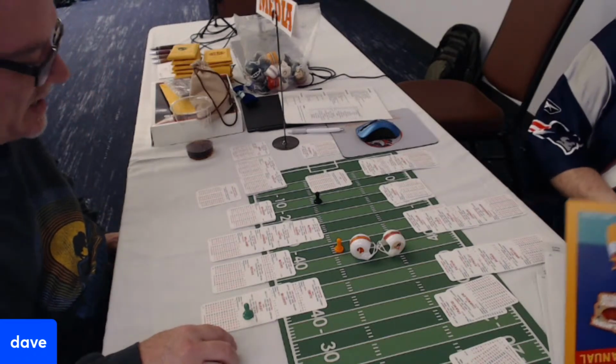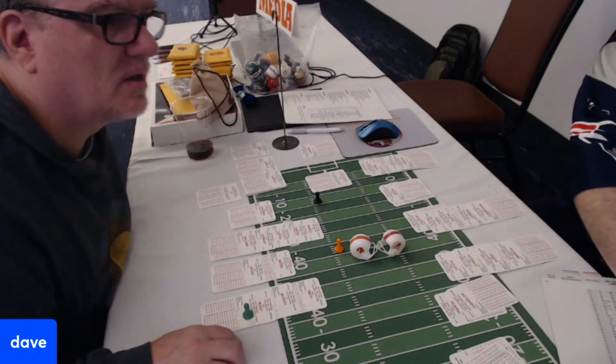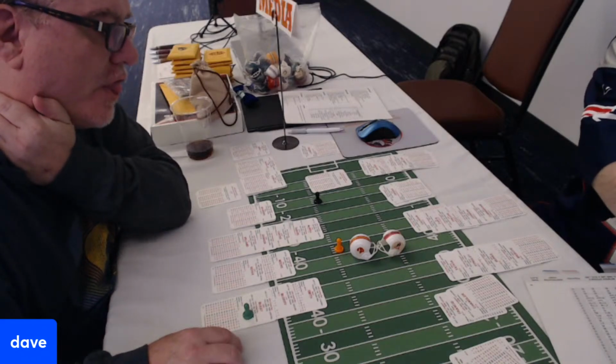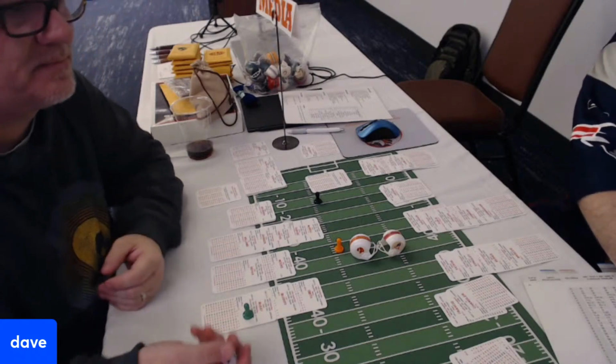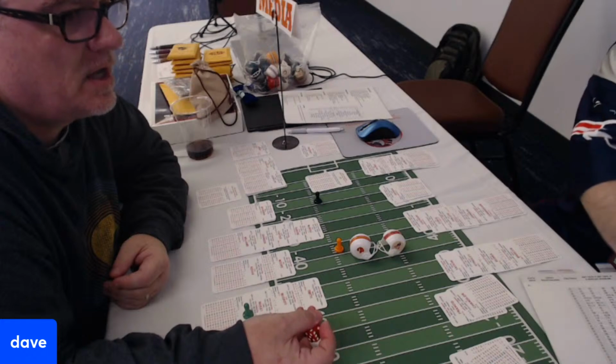Too far to go for it, yeah. Now, what's kind of neat is you have different places to punt from. So we're on the New England 36, so we'll be punting from the defensive inside the 50. So we'll be using this column. What's neat about that is you won't be kicking a 60-yard punt. You'll try to place it with the kicker.